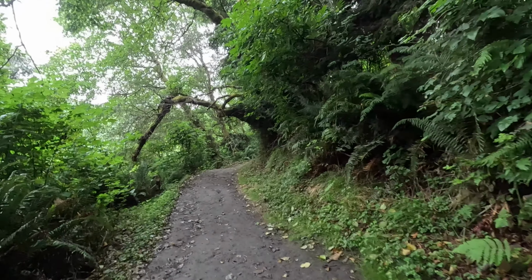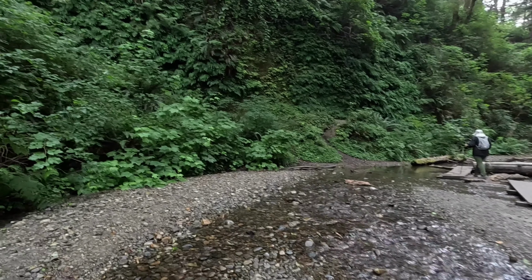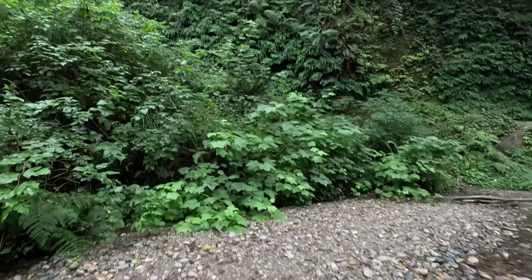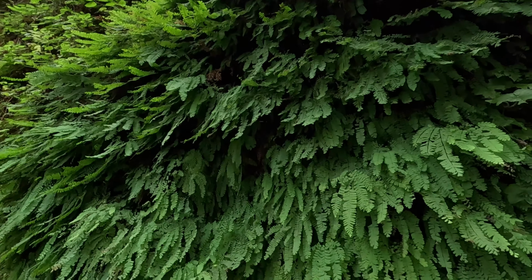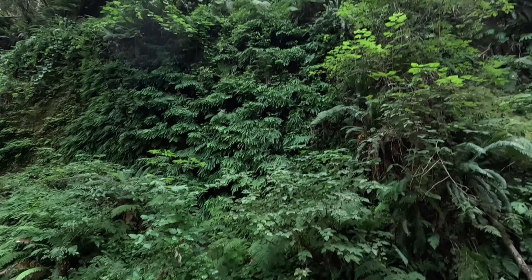They actually filmed part of Jurassic Park here, and also BBC, that World of Dinosaurs. Some of that was filmed here as well. Look at all these maidenhair ferns just hanging down. Look at that.